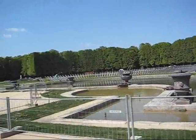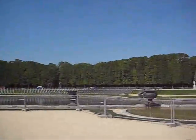We are now arriving at the northern extreme of the garden. On your right is the Neptune basin, and on your left, the dragon basin.